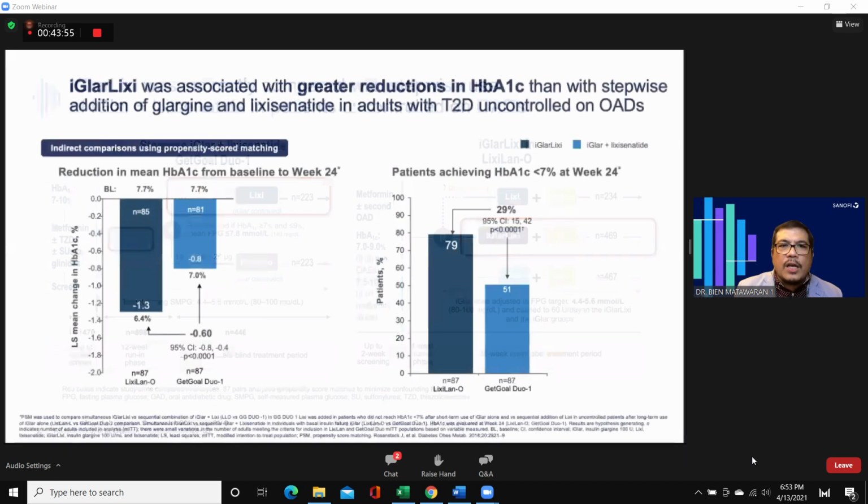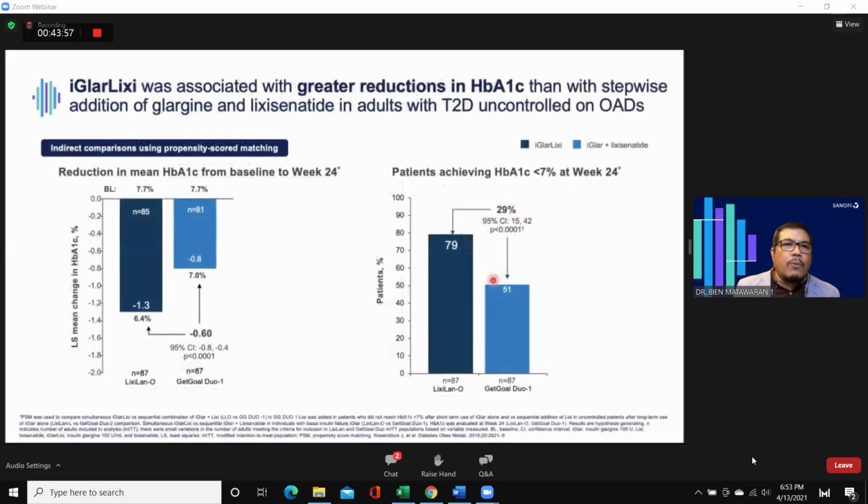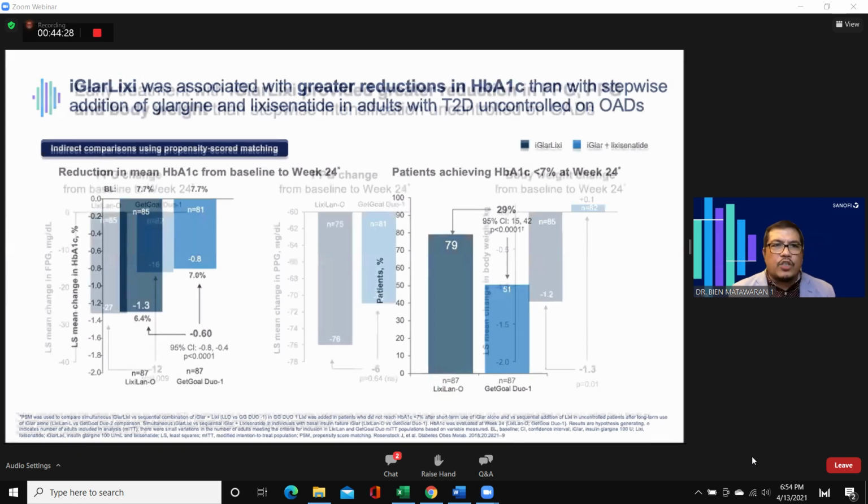simultaneous addition. If you look at the effects with regards to reduction in HbA1c after 24 weeks, insulin glargine, this is sequential, and this is simultaneous, and this is stepwise or sequential. You see that there is greater reduction when you use the fixed ratio combination compared to the sequential or stepwise approach of combining your insulin glargine and lixisenatide. So there was greater reduction in HbA1c, and more patients were able to achieve an HbA1c of less than 7% after 24 weeks with the fixed ratio combination.